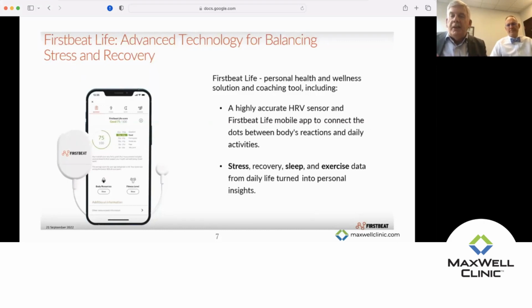so that you can actually observe in real time whether you are primarily in a recovery mode, a green mode, or a stress mode. That's in addition to producing a 3-day report, which we do on all new patients when they start their Firstbeat Life assessment, so that their clinician can have a report to review with the patient at a follow-up office visit.